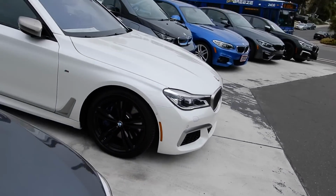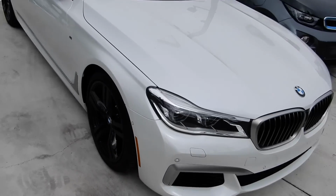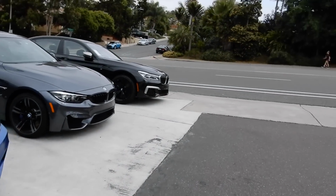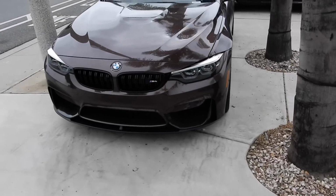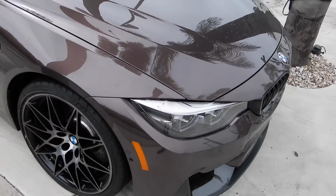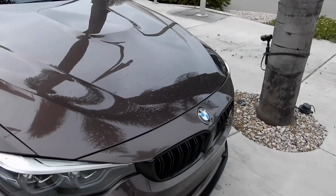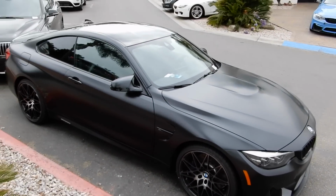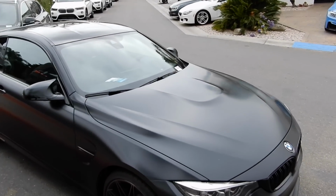The lineup as usual. Just gonna walk you through it quickly. Baller 7 Series. Just M cars, another 7 Series. And this is such a crazy, but really cool colored BMW M4 as well. Competition package. But my favorite one of them all is this matte black, super evil looking BMW M4. I'll show you it now. So cool. So evil.